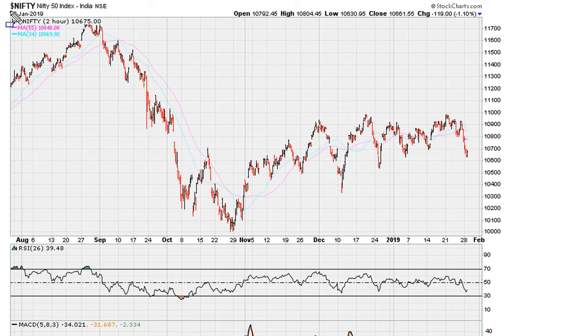This is for January 28th, 2019. Now, I want to show you why it's a good idea to combine both price analysis and RSI analysis.